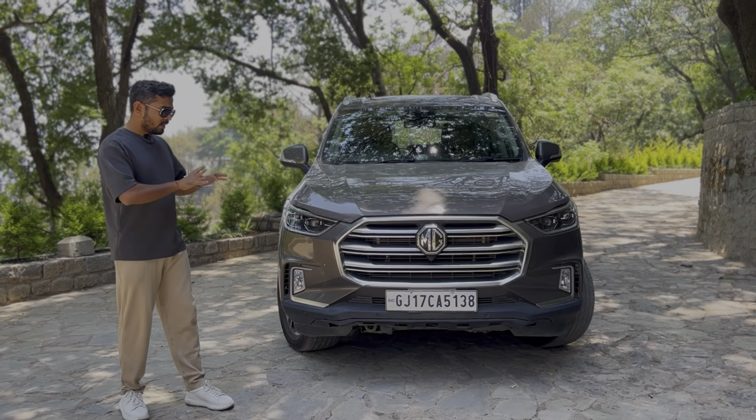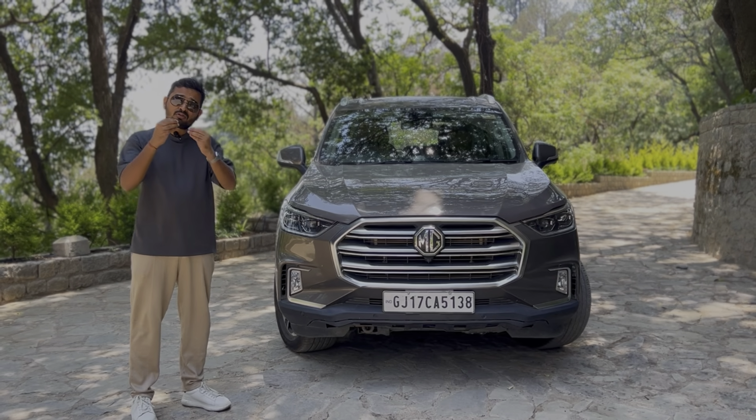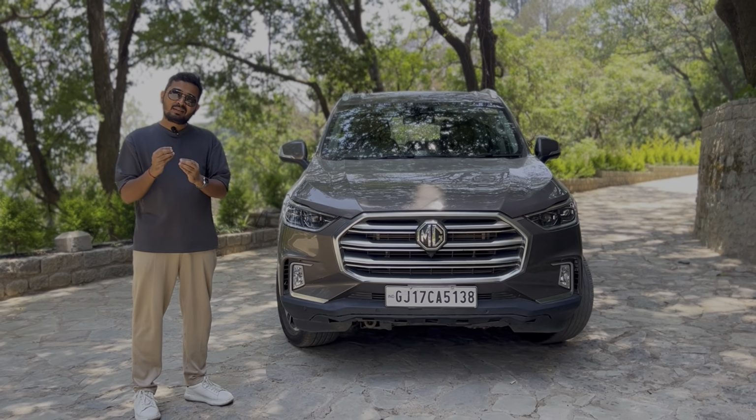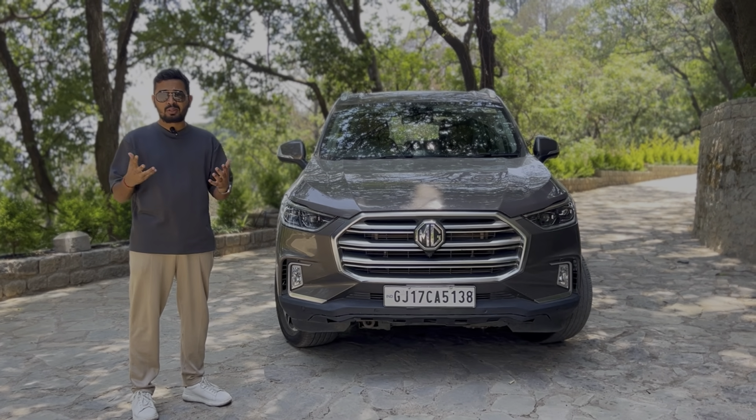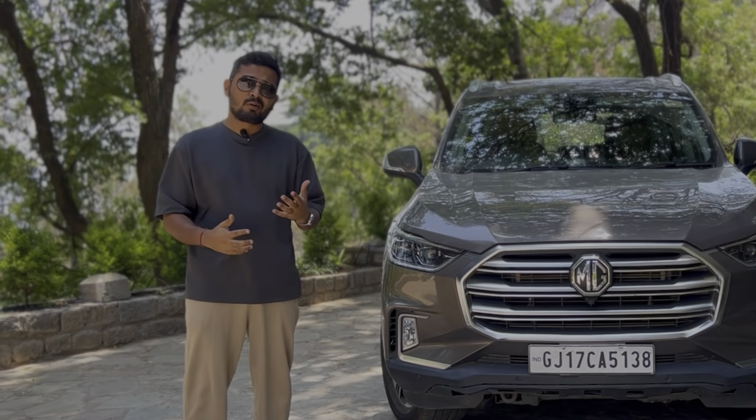It's very modern, it has all the amenities and a few bells and whistles that really make your life easy when you're doing long distance road trips with your family. So without further ado, let's get behind the wheel and talk to you more about it.